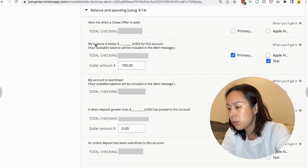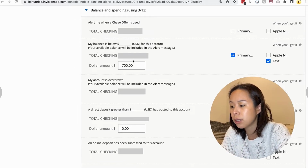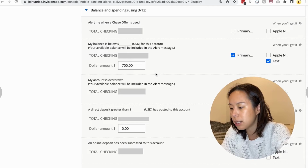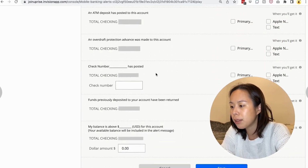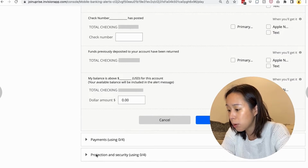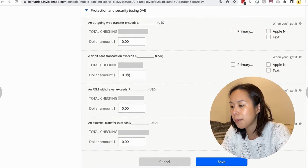So as I mentioned, one of the ones I think is really important is a low balance alert. And so here you can set up the low balance alert. If my balance is below this number, then they'll message you. So I set mine to $700. And then the rest of these are not as important. The most important ones are actually down here, protection and security, which is all the ones that I mentioned before.